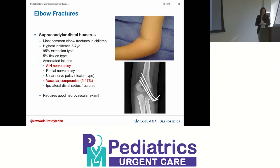Interestingly, there's often ipsilateral distal radius fractures. So that's why these really require a good neurovascular exam. That's why I went over that with them. You want to be aware of any of these nerve or vascular injuries early.